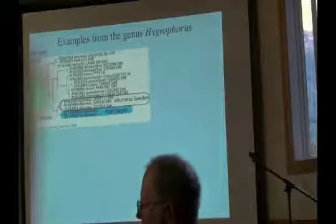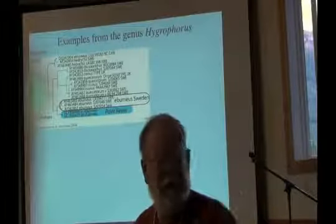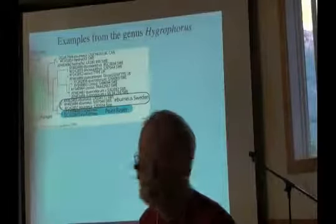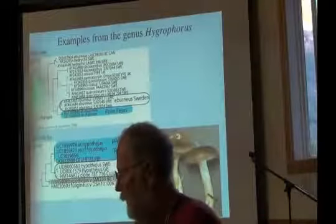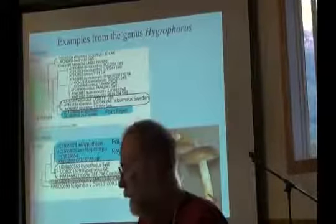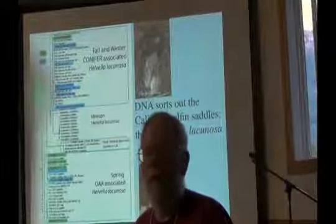I could go through other examples, and I'll just duck here so I don't have to keep going away. But here's Hygrocybe, the little snotty white Hygrophorus. Point Reyes is not a match to the Swedish one where the type is. How about Hypholoma? You've got that here today. Well, we thought we had it in Point Reyes, but it doesn't match the European one.